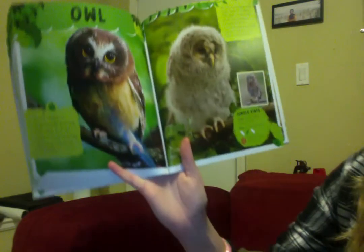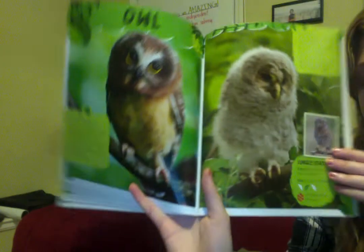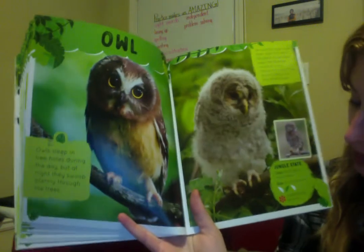Jungle stats. They can be brown, black, tawny, and cream. We can see all those colors here. They're 6 to 21 inches tall, and they can be found in jungles across the world.